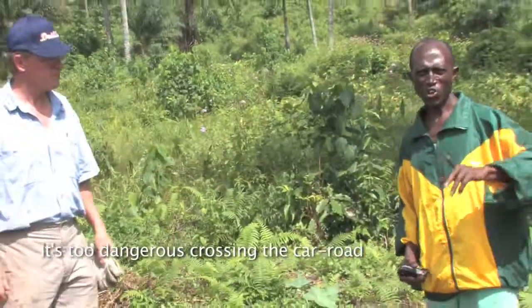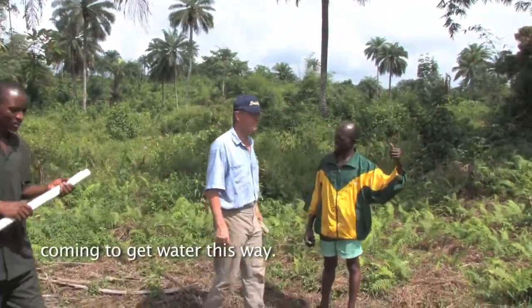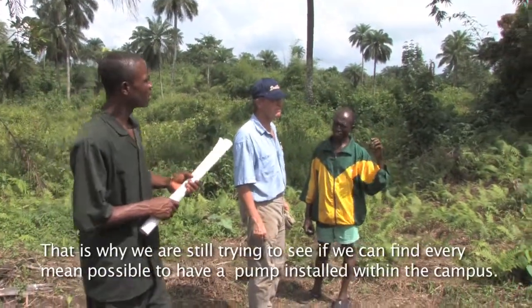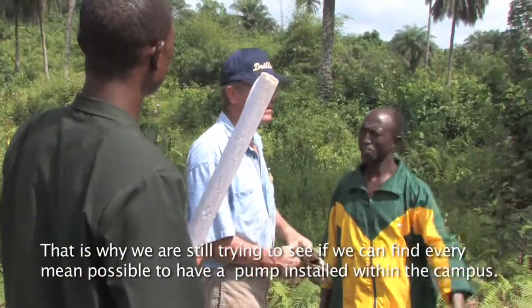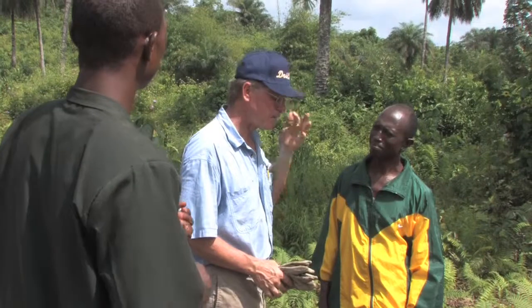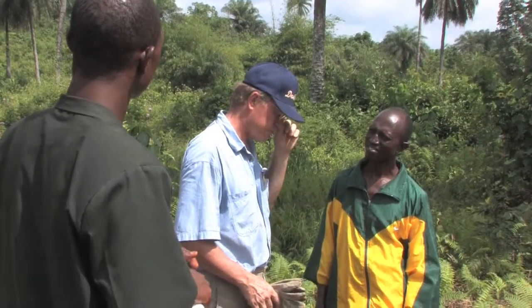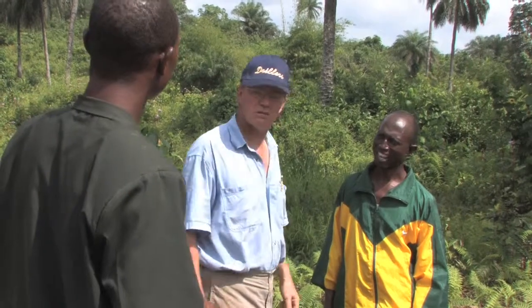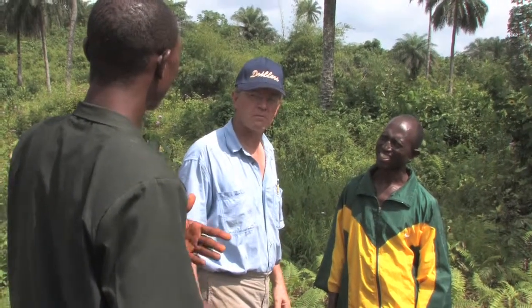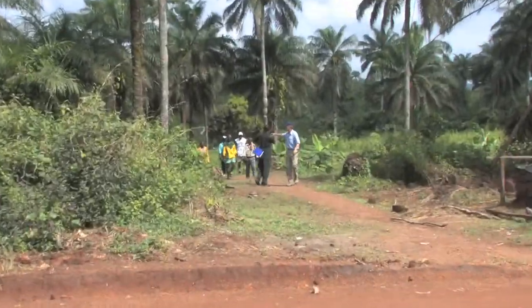There's a bump. It's students crossing the car road, coming to get water this way. That's why we're still trying to find every means possible to have a pump installed within the campus. That's our problem. Do you have power? Do you have any generators? We don't have any. No generators. Even if we had, no problem.